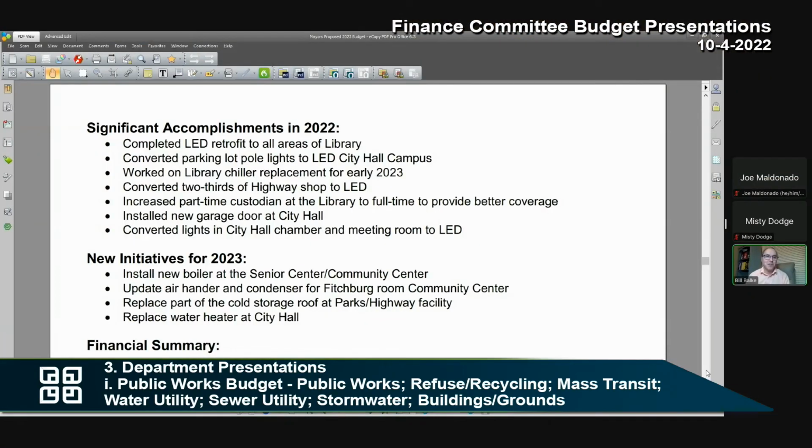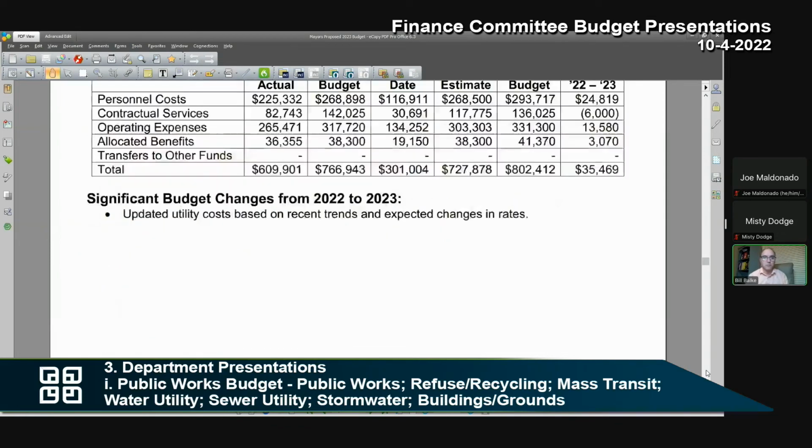And then next year we do need to replace some boilers in the senior center and the community center, and update the air handler condenser in the community room. We will be replacing a cold storage roof at the Parks Highway facility. Right now it's got some holes in it. And replacing the water heater at City Hall. Right now it's being replaced this year because it couldn't make it another year. Okay. And significant budget changes, not too much out of the norm, other than utility costs are going up, and so those rates reflect that.